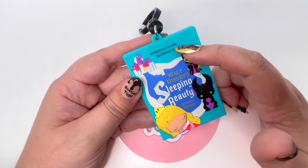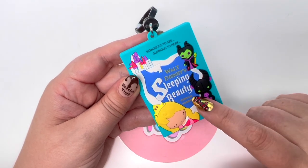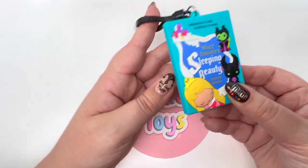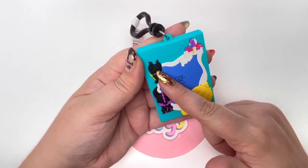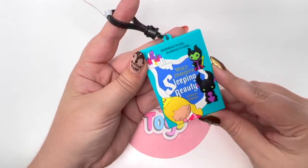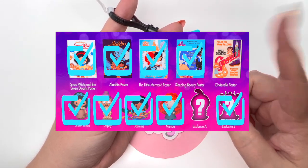So up here it says, wondrous to see, glorious to hear. And it does say right down here, Technicolor. I love that it looks like the cover of a book. Of course, I love this color. It is so pretty. And if we go to the back, we can see Maleficent and we can see the castle. Oh my goodness, I am so happy to have this as a part of my collection. So with our Sleeping Beauty, let's go ahead and check her off our collector's guide.